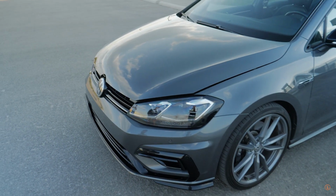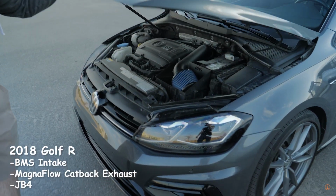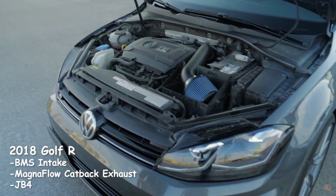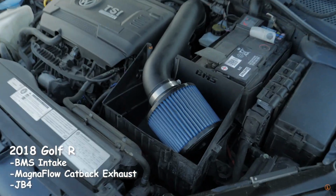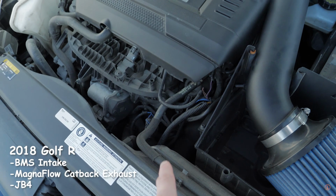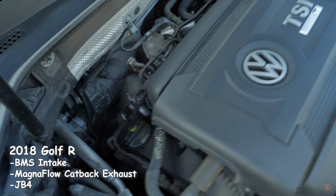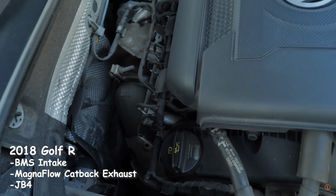Okay, Rob, so what do we have here? It's a 2018 Golf R with DSG. Just a couple mods on it. Got a Burger Motorsport intake. Nice. I have a JB4 stage one. And that's these guys right here? That's it right there. The R's plugged in. We got the little turbo back here. A little turbo, that you were showing me earlier. Little or medium, whatever you want to say.